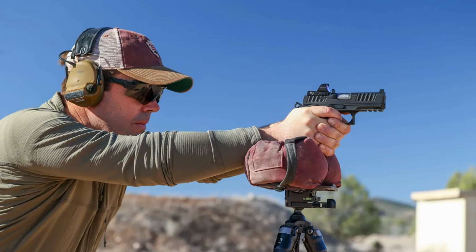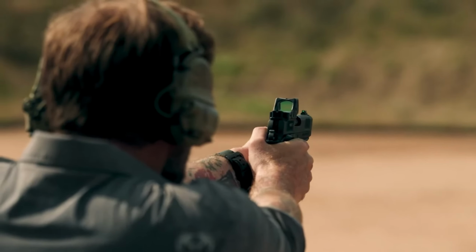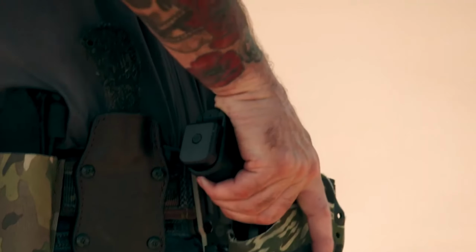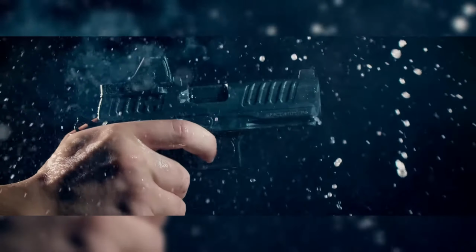I ran this thing through 1,000 rounds, steel, brass, reloads. It didn't stumble once. The 4.4-inch match-grade barrel is highly accurate. The trigger: clean break, short reset. Recoil practically whispers, and the full-length dust cover gives it a balance most polymer pistols can only dream of.